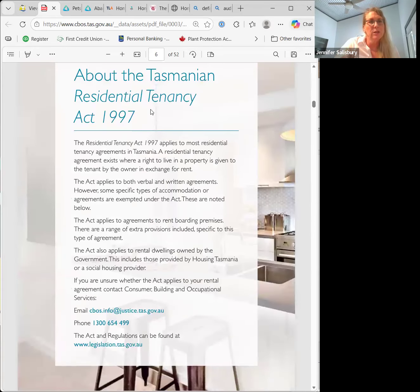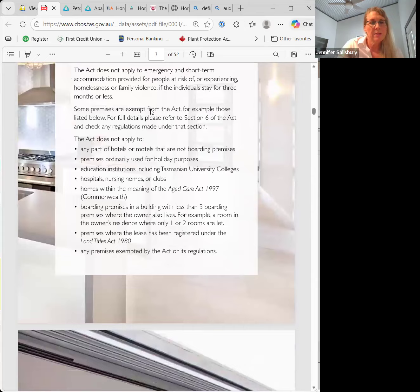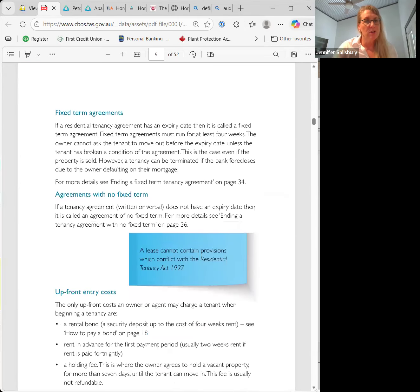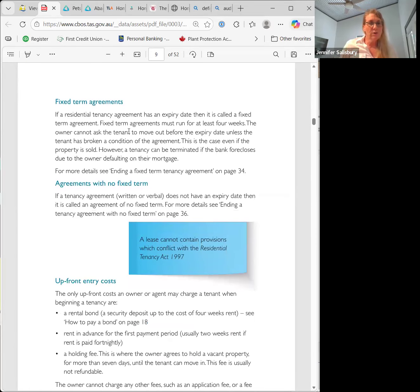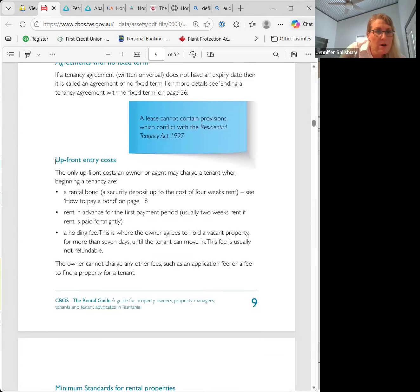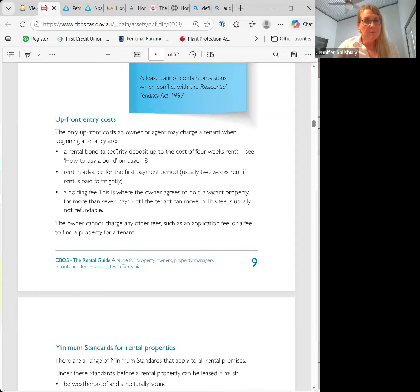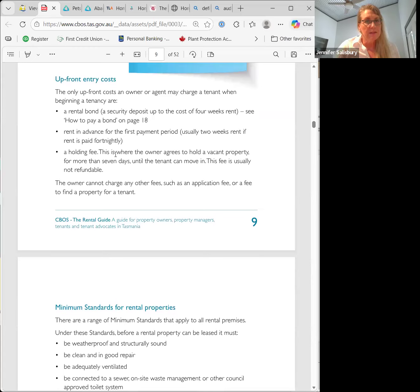So, just taking a look, it talks about this policy, talks about the act, beginning a tenancy, what to do with fixed term agreements, or what to do without a fixed term. So, a rental bond, they talk about upfront entry costs. A rental bond, which is a security deposit, costs up to 4 weeks of rent, rent in advance of the first payment, and then a holding fee. Yeah, we've talked about this.